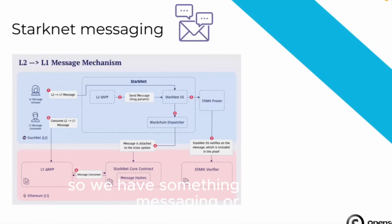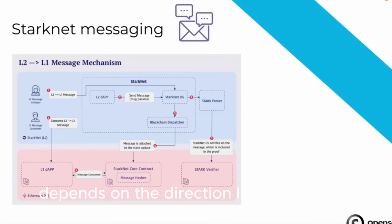So we have something called messaging, or I name it Starknet messaging, because as it is layer 2, you need to somehow be able to communicate with layer 1. There is a messaging mechanism which involves submission of a message on L1 or L2, and there is again some, let's say, centralized oracle, let's say it's a sequencer, which executes or submits the message on layer 1 or layer 2, depending on the direction.